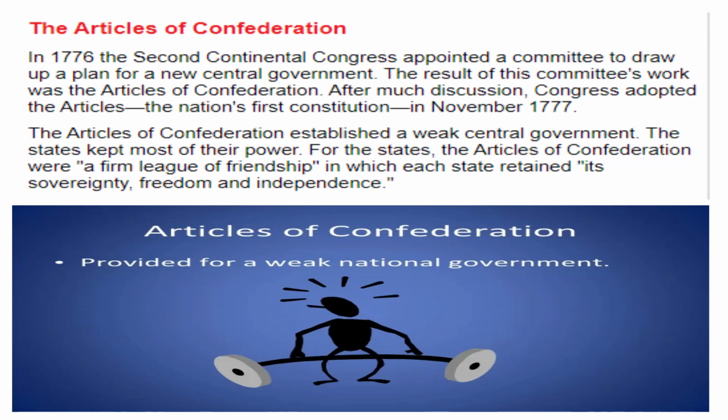For the states, the Articles of Confederation were, quote, a firm league of friendship, in which each state retained its sovereignty, freedom, and independence. Question 14. What became the first Constitution of the United States adopted by Congress in November of 1777? The Articles of Confederation, abbreviated from here on out as AOC.